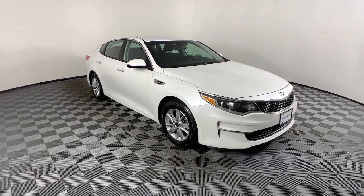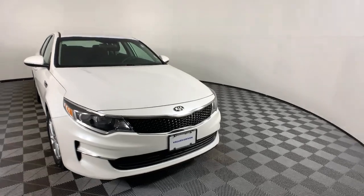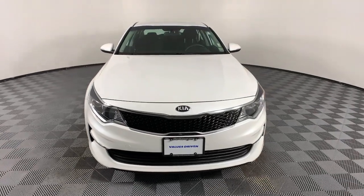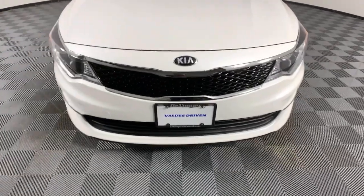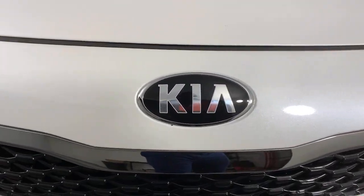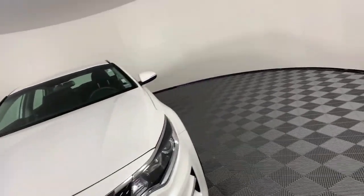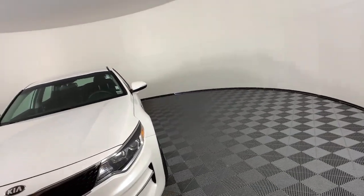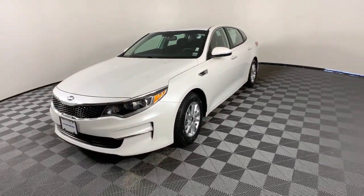Get a feel for the 2018 Kia Optima. With less than 25,000 miles on the odometer, this vehicle stands out from the rest. Here's a stylish and capable Kia Optima, the midsize family-friendly sedan that prioritizes safety and passenger comfort. With standard driver assist features, ample cargo room, and striking good looks, you'll feel confident on every journey.